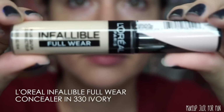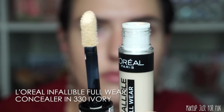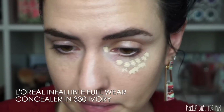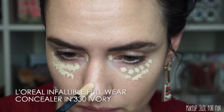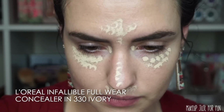Let's start with a concealer. This is the L'Oreal Infallible Full Wear Concealer. I purchased the shade Ivory 330. This was actually pretty pricey. This is priced at $13.49 US, which is a lot for a drugstore concealer, especially considering this tube looks really huge. The component itself is quite big, but there's only about 1/3 of a fluid ounce in here, so it's not like you're getting, you know, a foundation's worth of product.